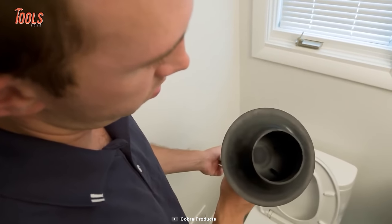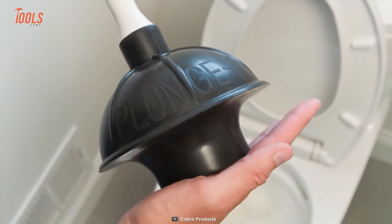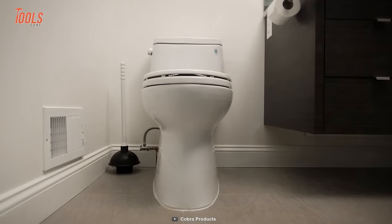On top of that, the Cobra Plunge It is also made of non-marking durable rubber, so you can use it with peace of mind knowing it won't damage your toilet bowl. Meanwhile, it features a durable, non-absorbent white handle, which not only makes it easy to hold, but also lets you store it in your bathroom attractively.